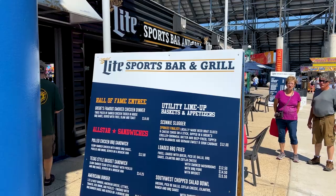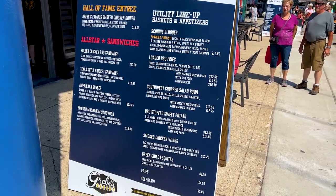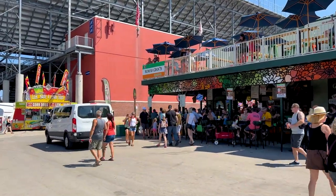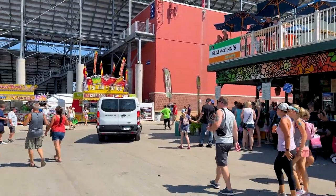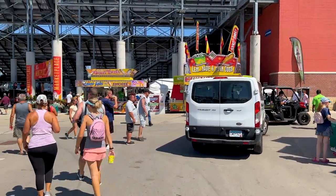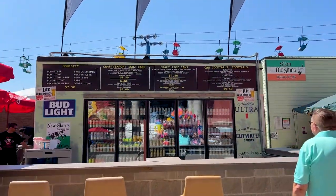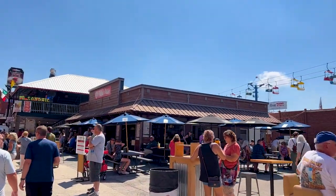And here's the Miller Lite sports bar with all their prices. I will say, a lot of places seem to be taking credit card only, which is obviously a big reversal from the last few years. So definitely have both. Some places I think are all cash only, but it seems like there's more credit only places here this year. If you just want a can of beer, you can get it for $7.50. They also have a bar with stuff on tap.